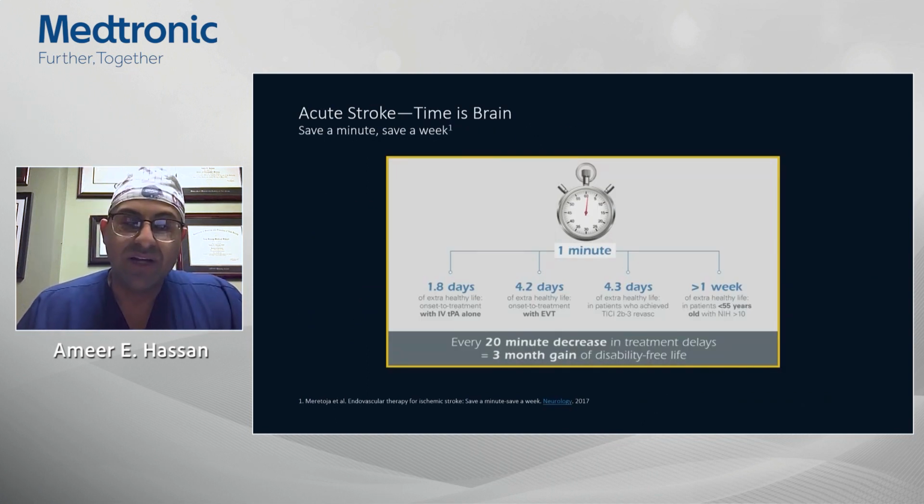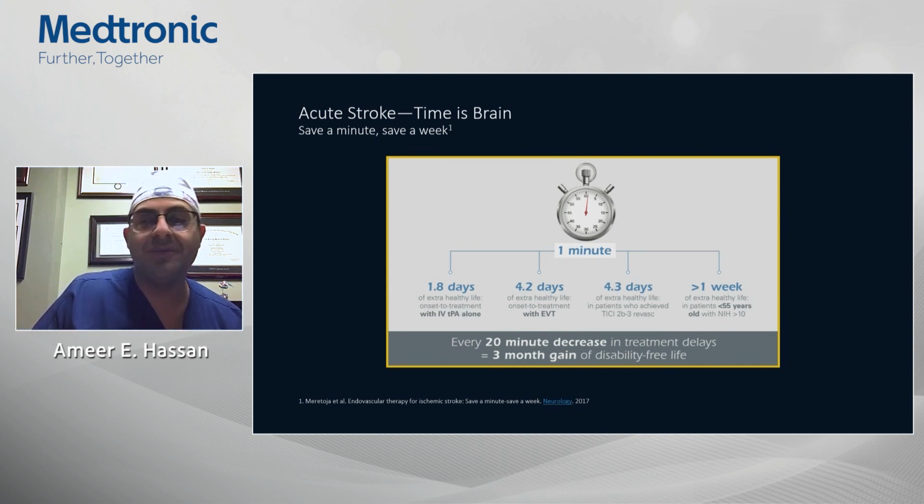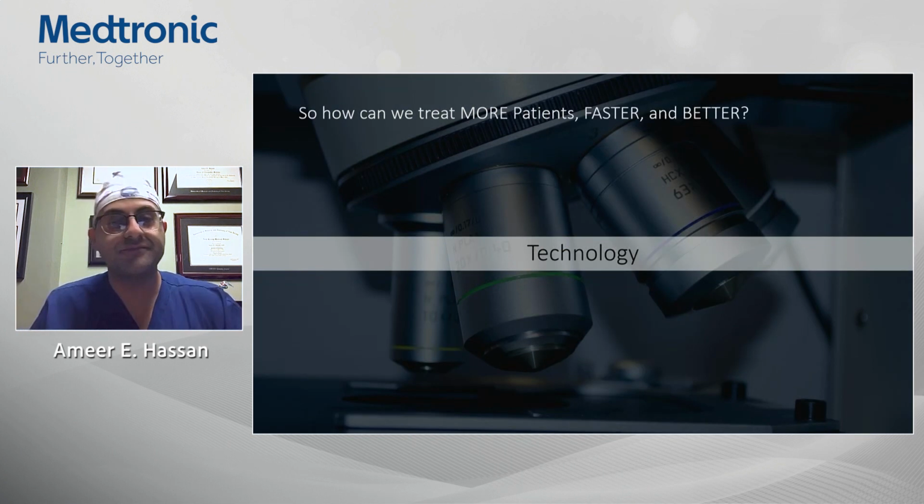You all know time is brain. I'm sure you've seen some variation of this figure, but the key thing here is that in a patient who's less than 55 years old with an NIH stroke scale greater than 10, every minute saved increases that patient's extra healthy life by 1 week. So a 20-minute decrease in treatment delays equals a 3-month gain of disability-free life.